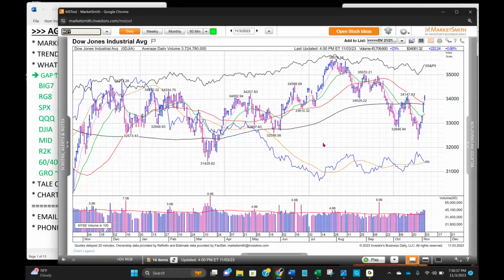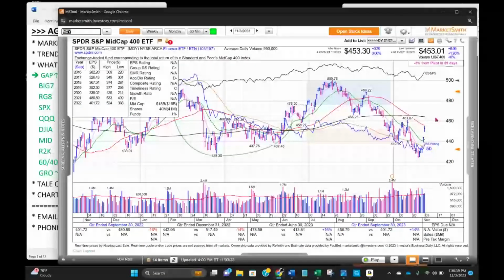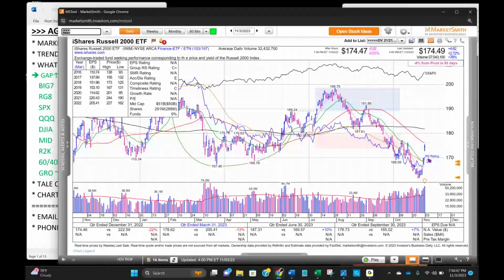Mid caps really rock today. Look at these double gaps into the declining 50-day moving average, two closes above the 21, and small caps even stronger, up 2.72% into the declining 50-day moving average.